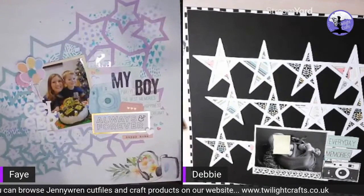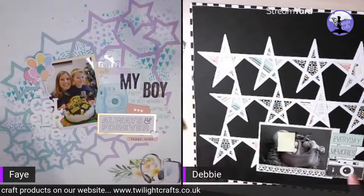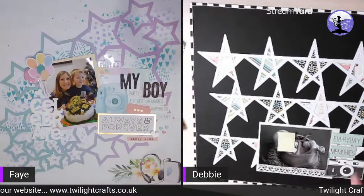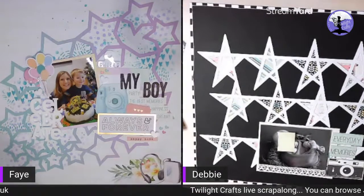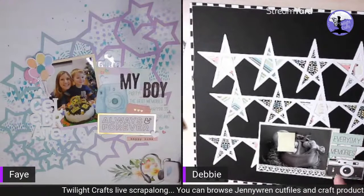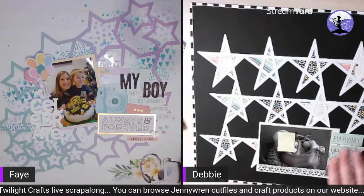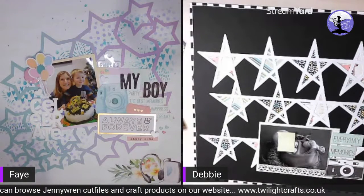Are you almost finished, Debbie? You look like you've almost put yours together. Yeah, I'm just wondering about finding some baby embellishments instead of this. I know it coordinates, but I'm just wondering. Yeah, a few little baby ones to put around the edge of the photo. Yeah, just here. But I'm not going to stick these down because I might not be happy with that. And I might 3D me a star cut file. Oh, that's brilliant.